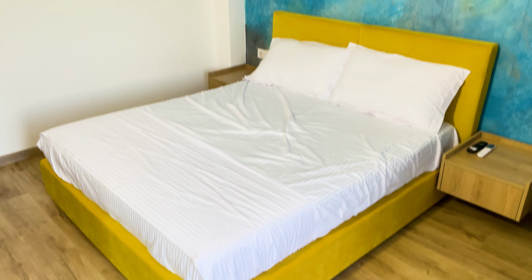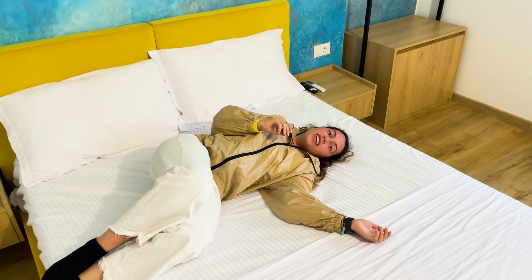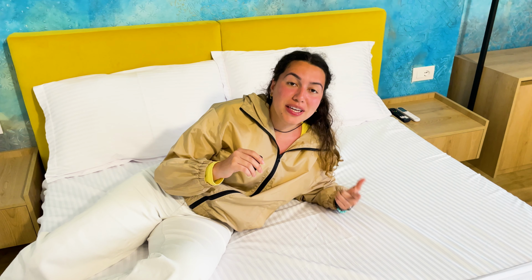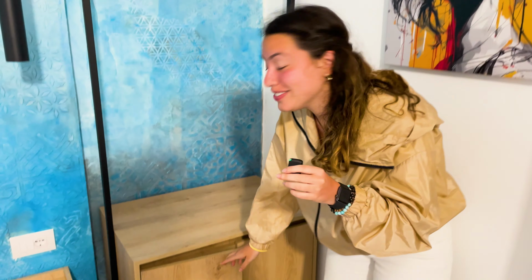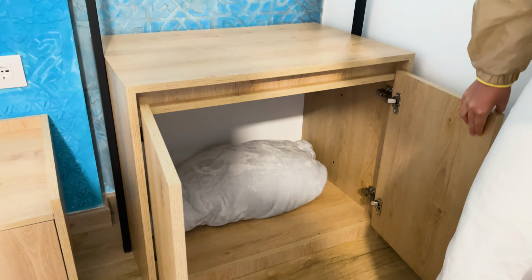The bed is actually super comfy, and you're probably wondering, where is the duvet? That's what we thought when we walked in. More specifically me, because I'm a very cold person. There might not be a duvet, but there is a blanket. And it is right here. It's quite thin, but it is very fluffy and it did keep us quite warm.